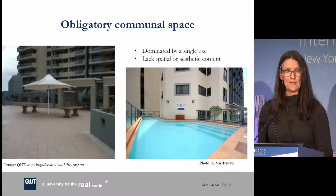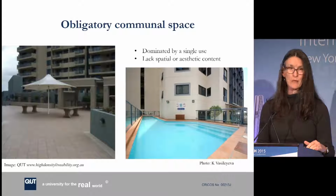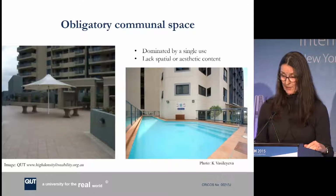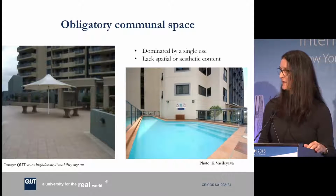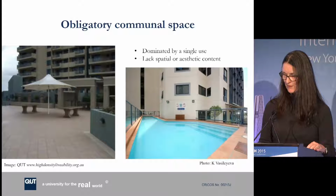Such spaces are often designed to meet quantitative rather than qualitative requirements, and they may lack spatial quality or aesthetic content, and they're often dominated by a single use and climatically inhospitable, hot and shadeless. So rather than the no shade building, we're kind of keen on shade in the subtropics. So a no man's land rather than an interactional space. They're in compliance with planning requirements rather than being well integrated in overall building design.